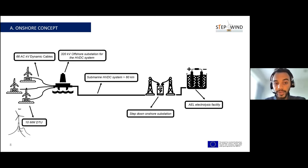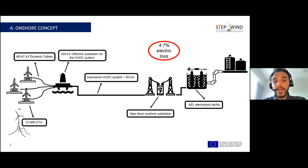And there are no restrictions on the footprint or the area of the electrolysis facility. The hydrogen produced would then undergo the rest of the supply chain: storage and distribution. This is not really the main scope of my work. The main disadvantage of this concept is that it has around 4.7% electric loss using the HVDC system, as well as having to implement this system from scratch or having this infrastructure, and this adds really to the cost.